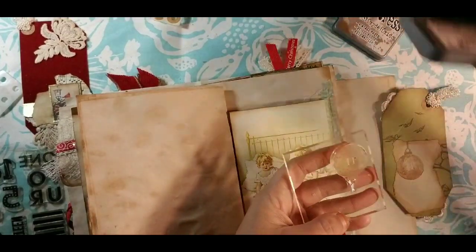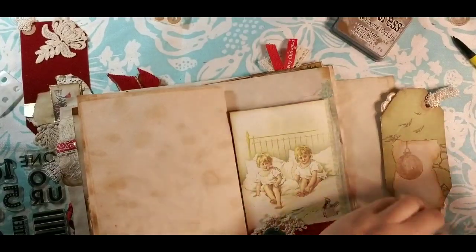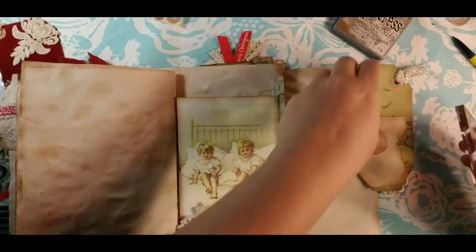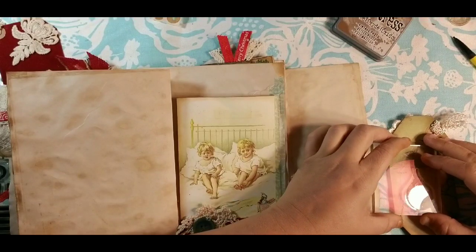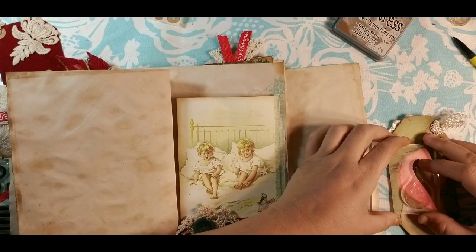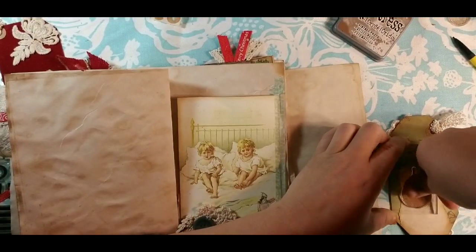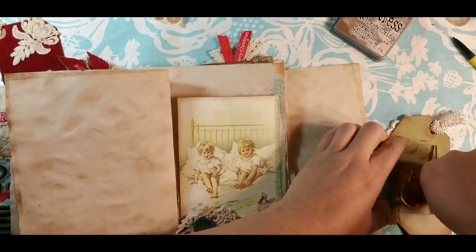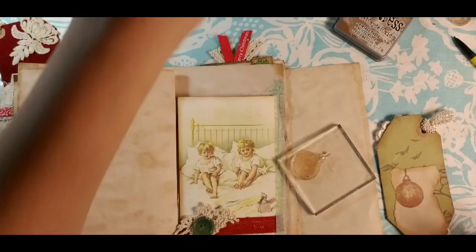Let me ink it up again. I think I was trying to move while I was inking. It didn't come out really well. One thing nice about clear acrylic blocks, because if I had a Misty, I wouldn't have to worry about that, would I? They have to get me one. Okay, it didn't come out really well.